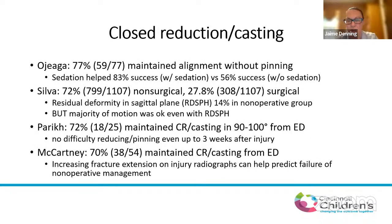Going into a little bit more of the support for doing closed reduction and casting in the literature, I included several studies. The details aren't necessarily important for this talk, but the overall success rate of closed reduction and casting for type 2 fractures is 70 to 77%. So that's a pretty high percentage when you're presenting this to parents, when you're trying to help them decide using a shared decision-making model, whether closed reduction and casting or closed reduction and pinning is the right choice for their child.